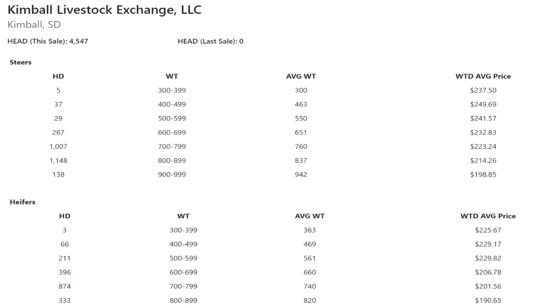Look at your best tested weights. 1,007 head of steers weighed in the 7-weight category. They averaged 760 pounds with a weighted average price on all of them, over 1,000 of them, at $223.24. How about 1,148 head of 8-weight steers in Kimball, South Dakota? Had an average weight of 837 pounds. Weighted average price on nearly 1,150 of them of $214.26. Now you see why the real-time index is over $2 a pound.